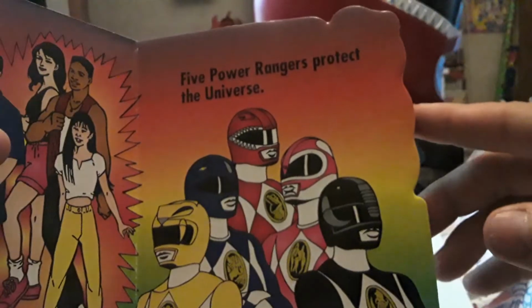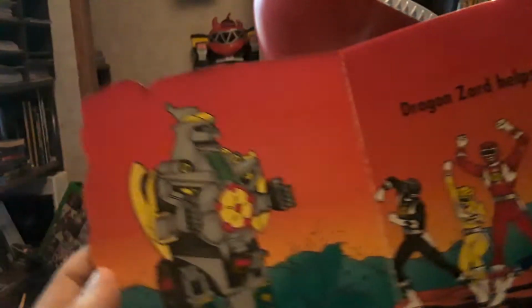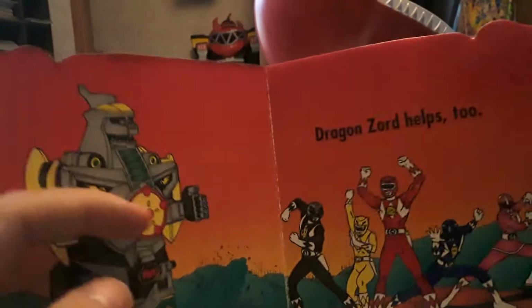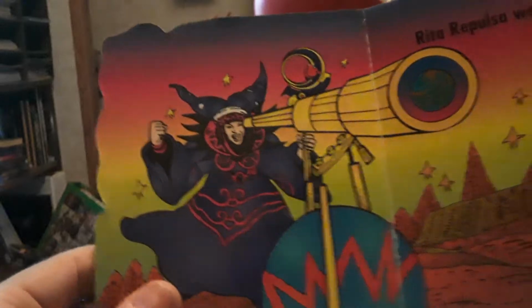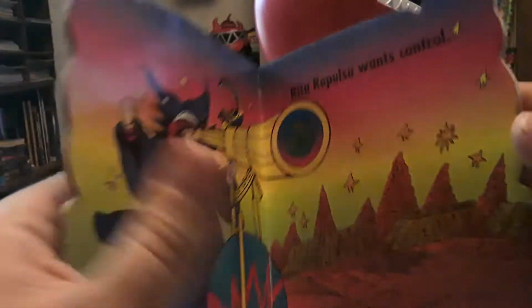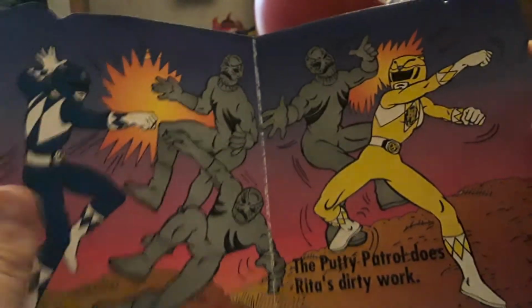5 Power Rangers protect the universe. Dragon Zord helps too. And there he is, just standing there while they're posing, and Tommy's nowhere to be seen. As it should be. Anyway, then there's a Purple Rita, which they always did in these early promo things. Rita's always dressed in purple for some reason. Punching stock pictures of putties.